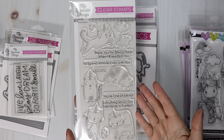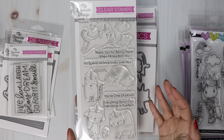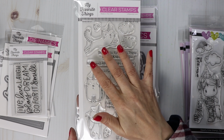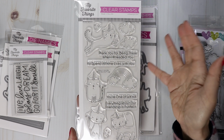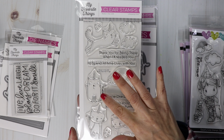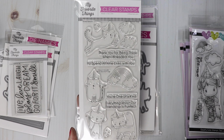So I didn't know if I showed this one or not, but this is the Caticorn stamp set. Like unicorn, but cat. We've got these really cute unicorns. This one's really cute. I love the little cat flying up like this. You can put him through the clouds or the stars or the rainbow and do a really cute sky scene. And this one's smiling with its eyes. And then we've got two little cats here that are ready to play.